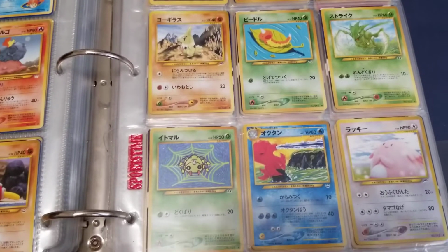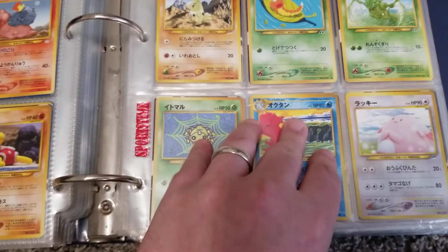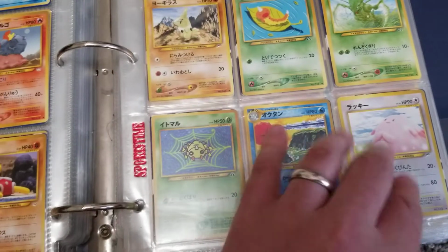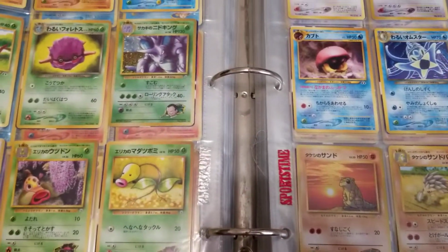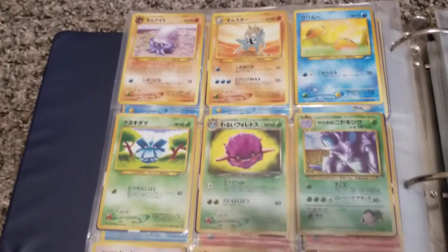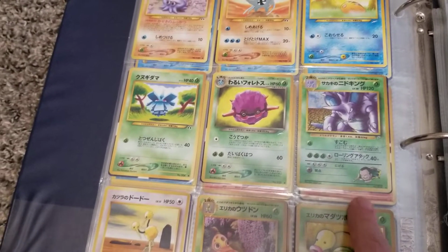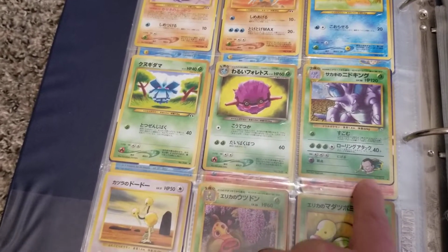So compare these to a lot of the American, European, English market Pokemon cards that I was looking through previously. So these ones are cool. These ones are even more uncommon. These are the gym leader cards, the Pokemon that would be in the gym leaders' party.